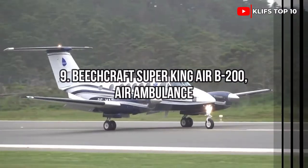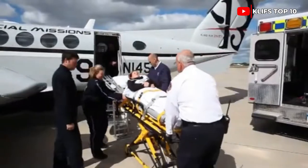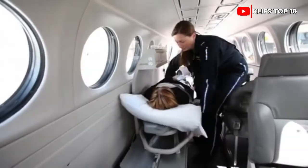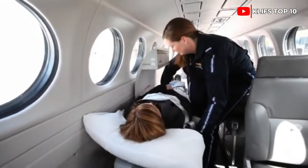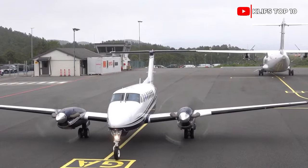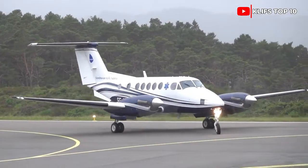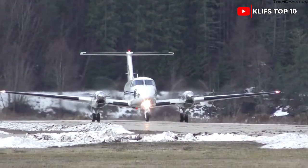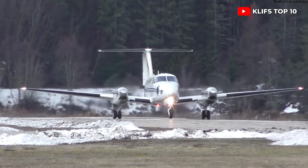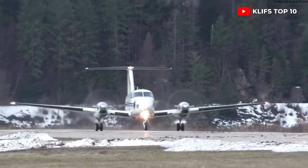9. Beechcraft Super King Air B200 Air Ambulance. It has a wide loading door, room for one stretcher, doctors, and nurses, two engines with a combined 1,700 horsepower, and can travel at a top speed of 540 kilometers per hour. It is an effective and quick aircraft that was made in the United States and is used for emergency medical services, like quick and safe medical repatriations.